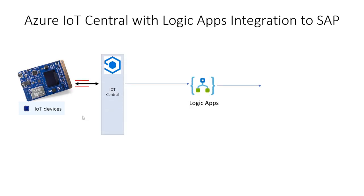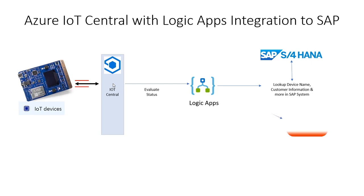IoT Central is a centralized solution to manage IoT devices. My chip is connected to the IoT Central solution on Azure, along with our other devices. Then what I'm able to do is have IoT Central analyze the values of the sensors coming from the device, take actions, and execute a logic app to connect to SAP S/4HANA, look up the device name, customer information, and other SAP information, and then email that information using Office 365.